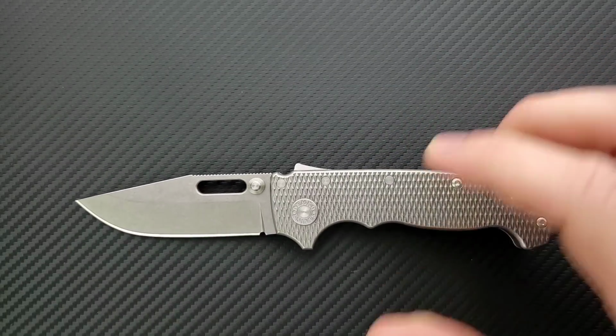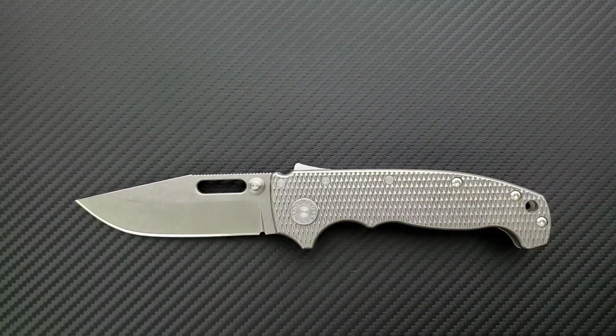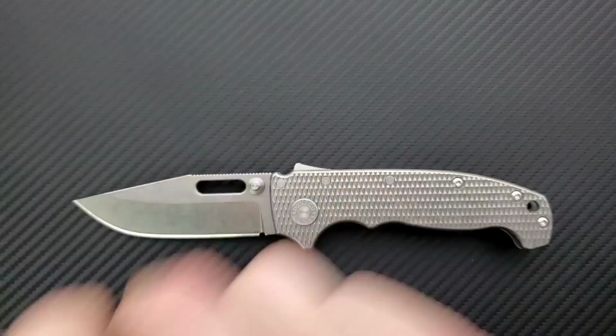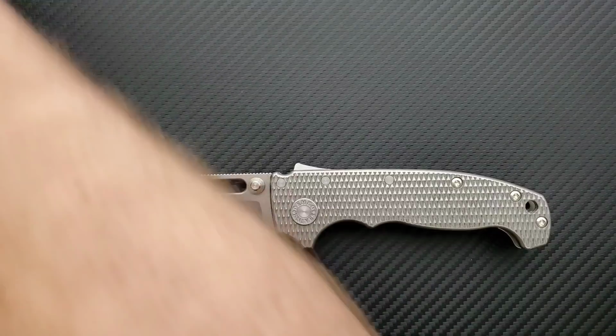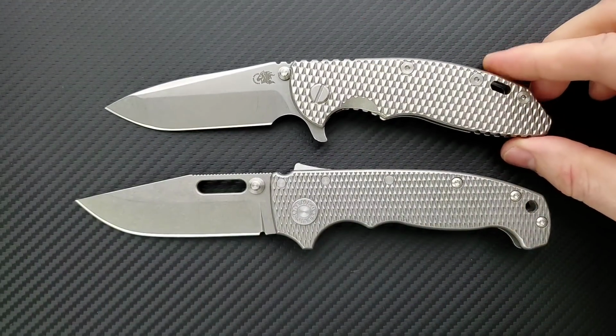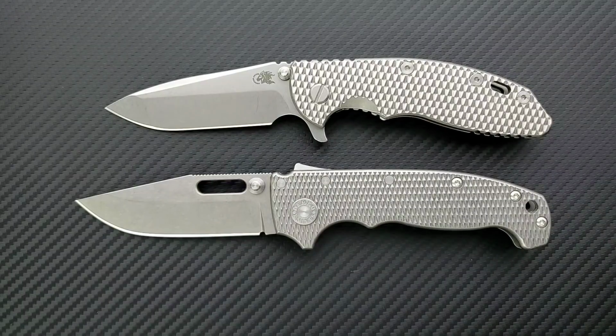I'll go ahead and do some size comparisons here real quick up against the Ontario RAT 1. RAT 1 is coming in at 8.6 inches overall. Let's do another one, a knife that really compares well in terms of price and how it's made, where it's made. The Hinderer XM-18 3.5 inch. This one actually also in full titanium. The XM-18 3.5 inch coming in at 8.25 inches overall.